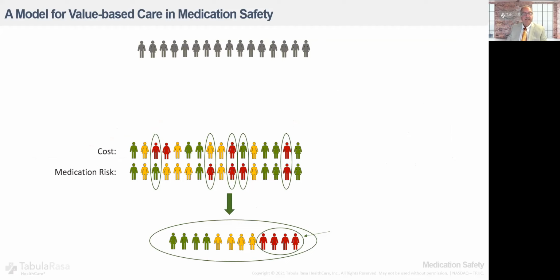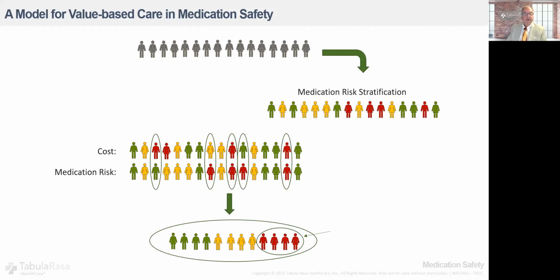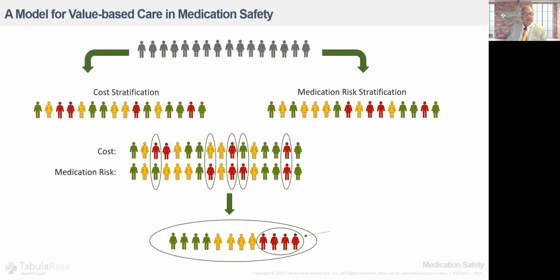To tie back to the beginning of the presentation, where the traditional focus was on identifying based on high cost and high utilization. With the MedWise tools, you could identify by low, medium, and high those members with medication risk, combine them with high cost to identify those members with high risk and high medication risk, and then you could focus your efforts on that population. So you can do your medication risk stratification, your cost stratification, put those together and still focus on a population and help identify those patients that would be most benefited by conducting the risk mitigation process.